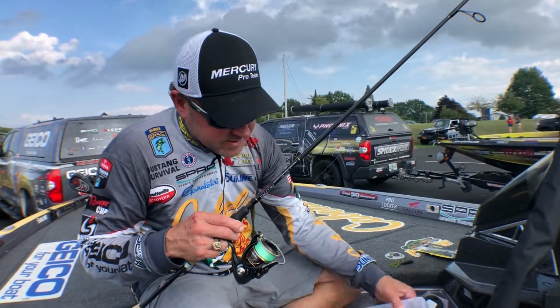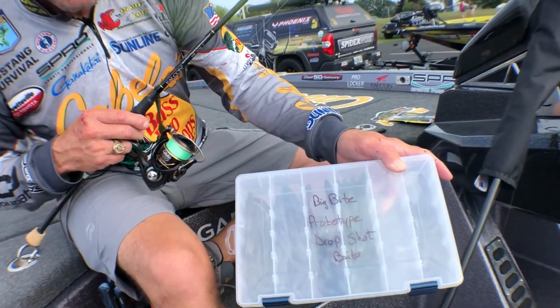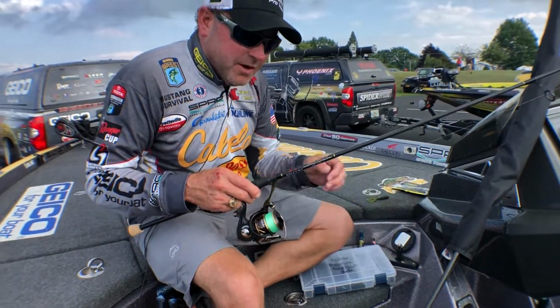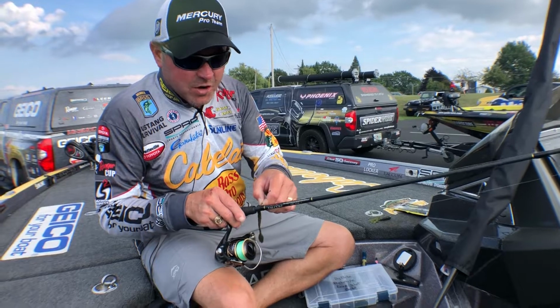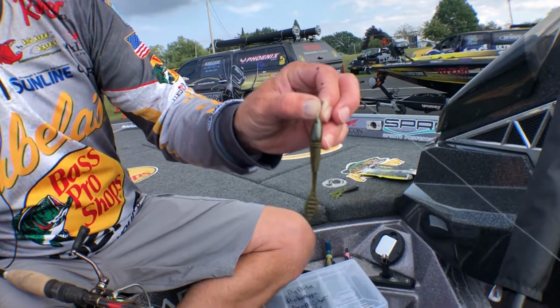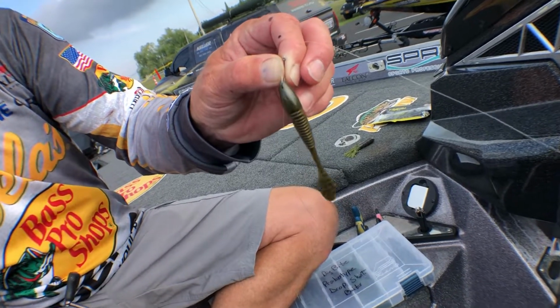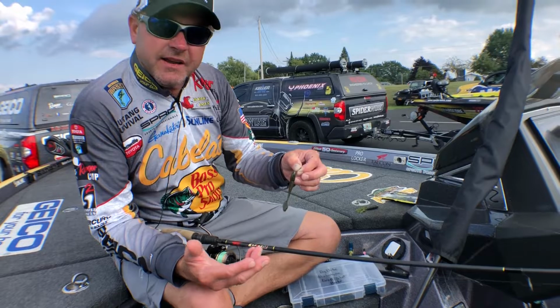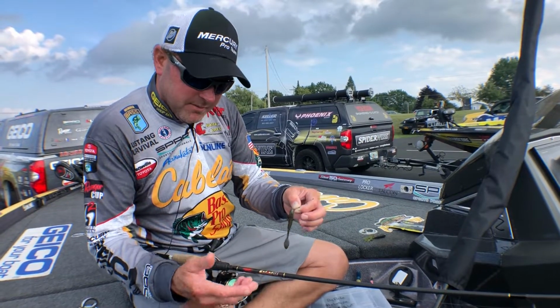As you can see, I've got this Big Bite prototype drop shot bait box here that they just sent me last week. When you come up north, a lot of these smallmouth are eating gobies now. The big key is deciding what the gobies look like, what size gobies they're eating. We don't even have this bait name, but it's been a great bait for me this week. It helped me find the better quality fish and caught a bunch of fish on it.